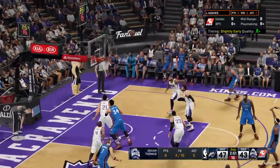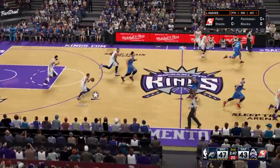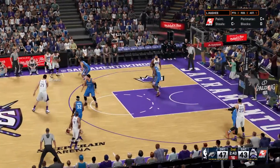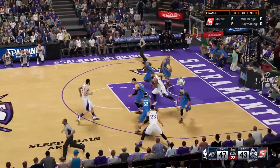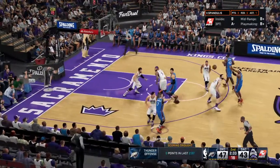Here's Hughes. The three-pointer, no good. Sacramento's gone 1 of 2 on three-pointers here in the second quarter so far. And Bellinelli kicks to Cousins. No good with the layup. That's the kind of D you need when he's got the ball near the hoop. They were all over it.